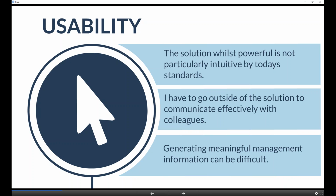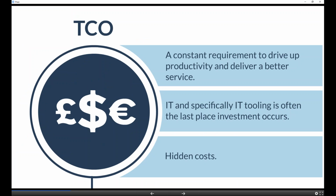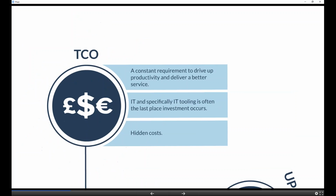And reporting is also a challenging area in your current solution. So all of what I've mentioned leads to a high total cost of ownership with upgrades, with consultancy, with training, with the costs you might not think about, such as the cost to host a server, the electricity cost, the cooling costs. And we're all looking at ways to make our spending more efficient.